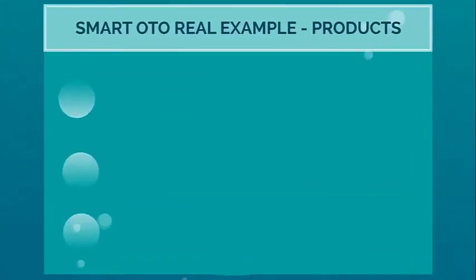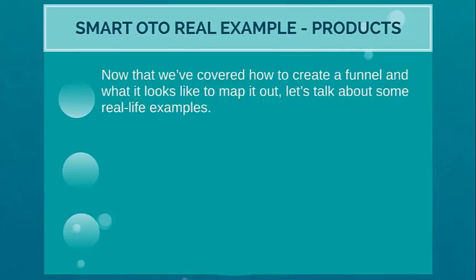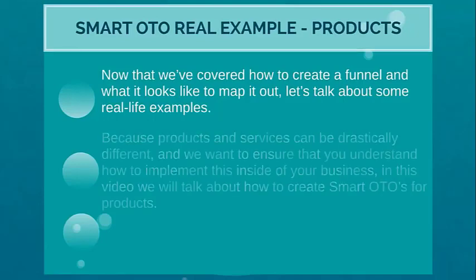Hello and welcome to video number 6. This is Smart OTO Real Example and in relation to products. So now that we've covered how to create a funnel and what it looks like to map it out, let's talk about some real life examples.